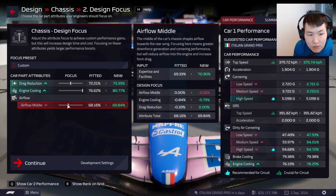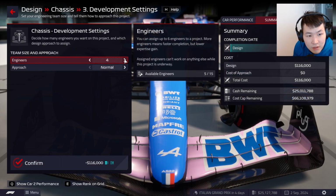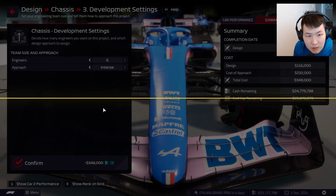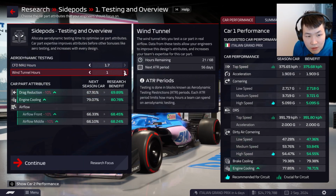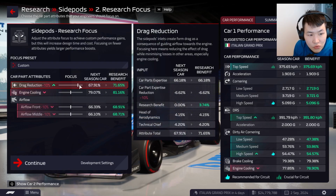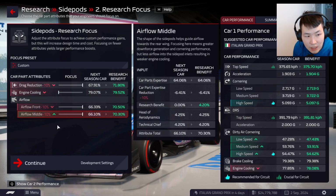Airflow, let's bring these down a little bit. They're not of ultimate importance, but let's put all our resources in this one as well. Boom. Minor technical changes next season for the side pods. We're going to invest the rest of the hours on this one, because it is nearing the end of the season, so we do need to invest a little bit. Drag reduction, airflow, engine cooling isn't going to be touched, so let's bring that down a little.